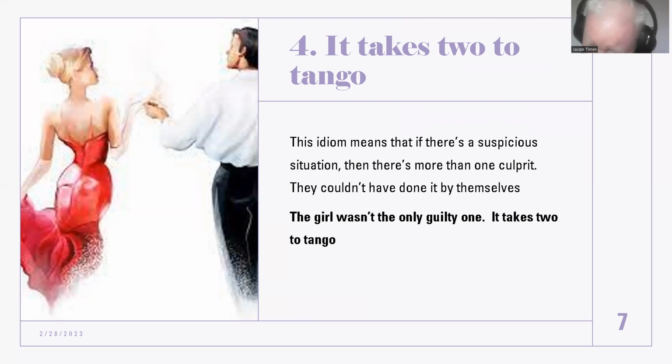The girl wasn't the only guilty one. It takes two to tango, meaning that there was someone else besides the girl that did the crime or did the negative action. So, if someone says it takes two to tango, that means that there are at least two people who did something wrong, not just one.